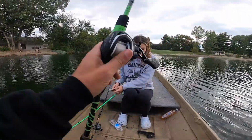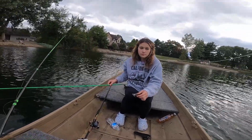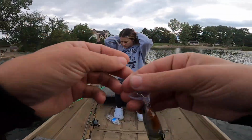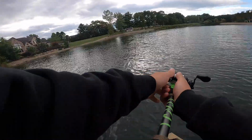So we're gonna get rigged up here. Uh-oh, is it raining? It's raining right now. That it was gonna rain? Yeah, I know you said it was gonna rain, but the weather app said it wasn't gonna rain. How often is the weather app accurate? Well, you know, sometimes it's accurate.